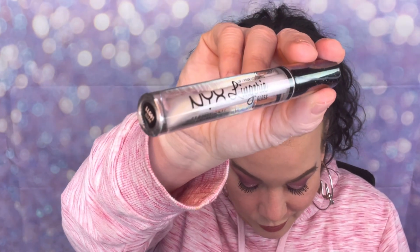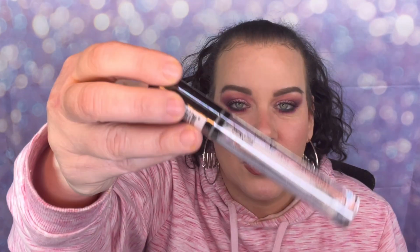And last but not least, we have this. This looks like a lip gloss. Yeah, this is from NYX. Yeah, it's a clear lip gloss. Who don't like that? And this is $7.50, and this is full size. So we got some good items, I think, for $7. I think this box is like $6.98 or something like that.